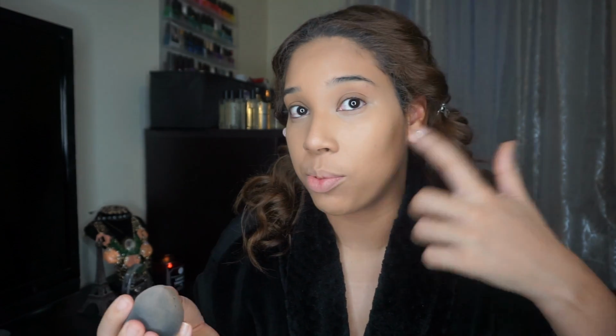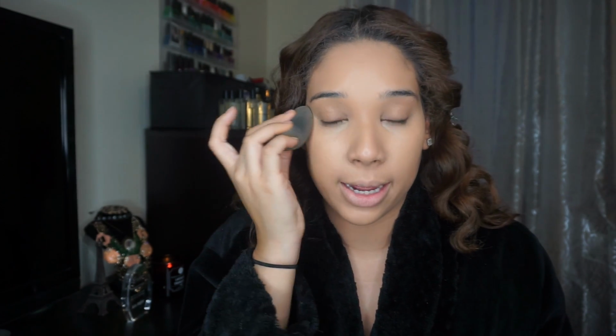If you wanted to buy foundations from the drugstore and extra products for your skin, like concealers and foundations, I highly recommend Maybelline and L'Oreal foundations and concealers. I feel like, in my opinion, they are the best at the drugstore.